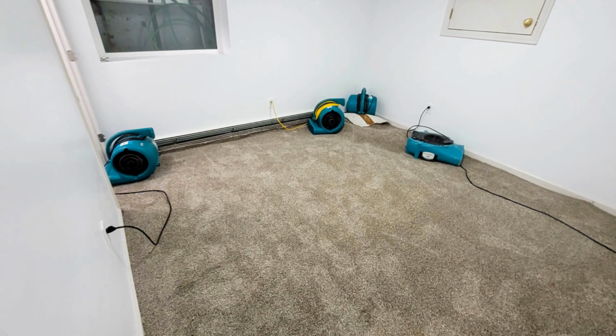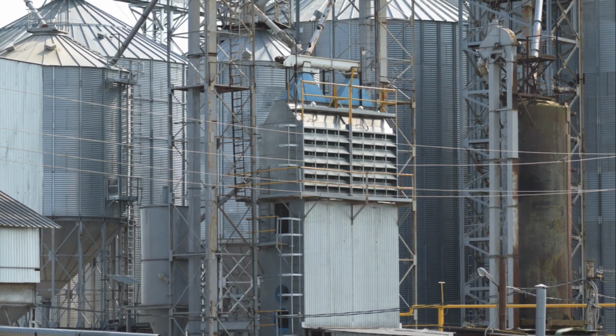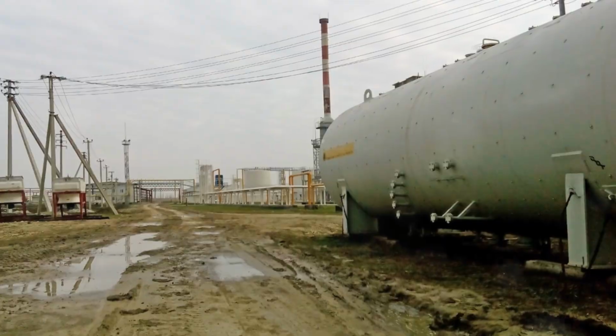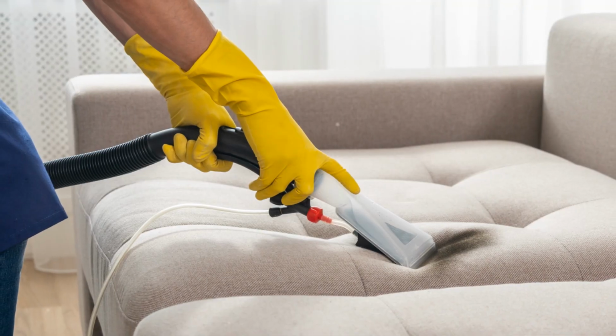The third step is drying and dehumidification. We don't just mop up the water you can see, we also dry out the water you can't. Using industrial-grade dehumidifiers and air movers, we eliminate moisture hidden in walls, floors, and ceilings.